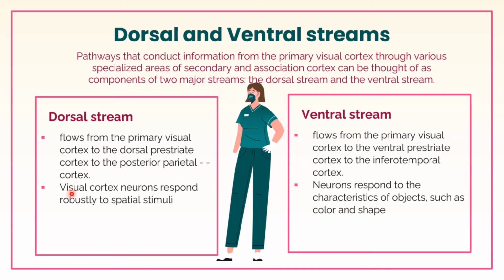Okay, so visual cortex neurons respond robustly to spatial stimuli. So the neurons in the dorsal stream, again, respond robustly to spatial stimuli. Okay, this is important to take note of. While the ventral stream flows from the primary visual cortex to the ventral pre-striate cortex to the inferotemporal cortex. And for the ventral stream, the neurons here respond to the characteristics of objects, such as the color and shape.